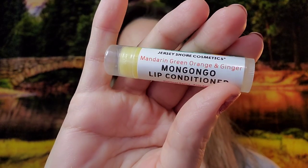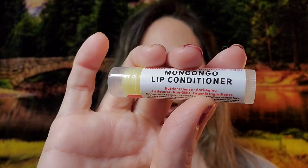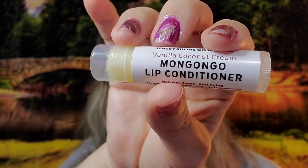Then we also got mandarin green, orange, and ginger. And this is a Mongongo lotion lip balm, which is very moisturizing. I mean, all of her lip balms are, but it's conditioning as well. And we also, oh yay, two of the Mongongo ones. But this one's vanilla coconut. That's one of my favorites. And this one looks new. What are we? Oh, lavender moisture rich hydrating balm.